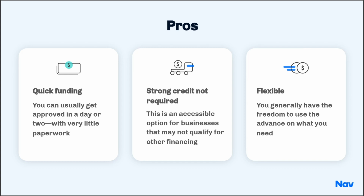They're also flexible. You generally have the freedom to use the advance any way you want. It's not tied specifically to a use case like maybe an equipment loan would be. So although it's been around for several years, it's a relatively new type of business financing.